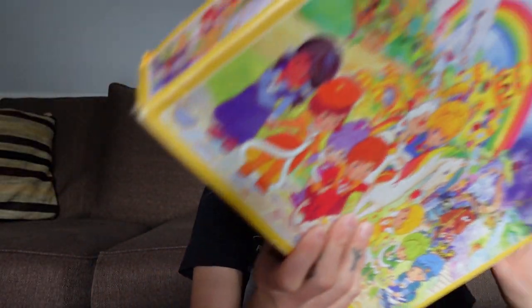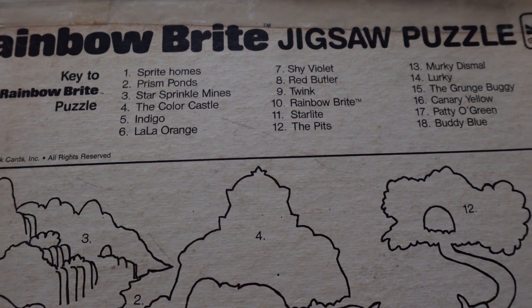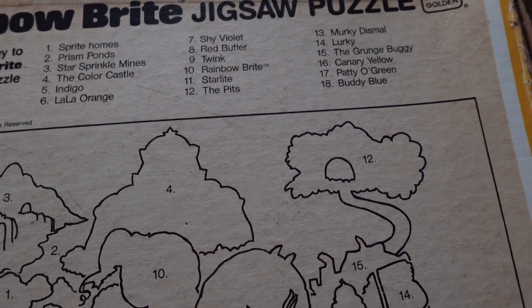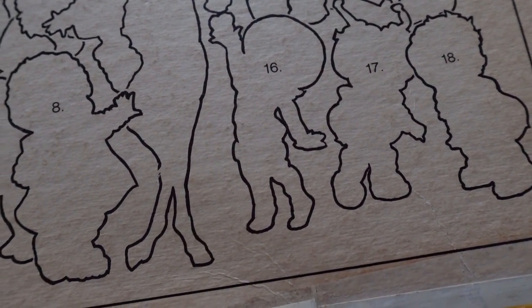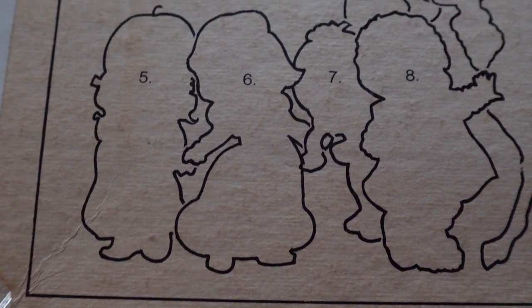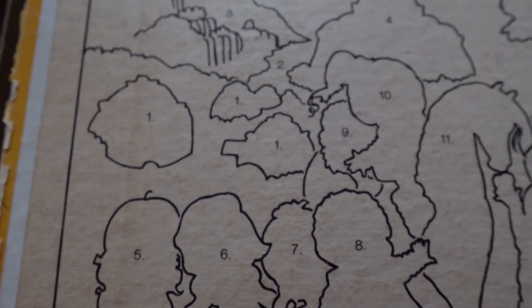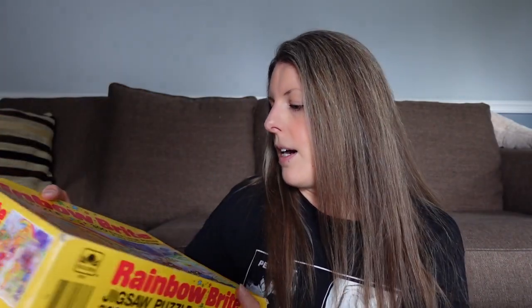Obviously Starlight is here. And on the back I thought it was nice because it shows you everyone on there, and then it also lists what they are. So there's Murky Dismal, there's Lurky, and their Grunge Buggy. It lists all of the Color Kids. I think Lala Orange or Red Butler is where, or who's 16? Canary Yellow. One of them I think is missing the piece.